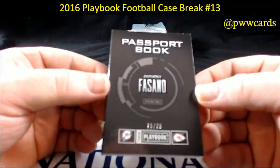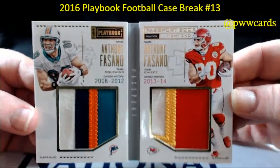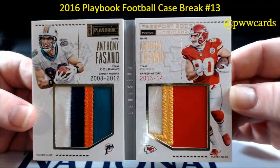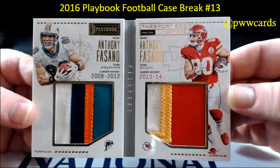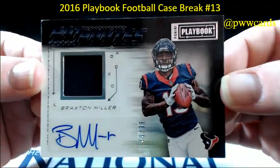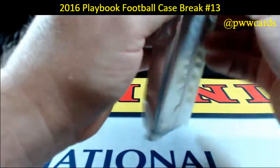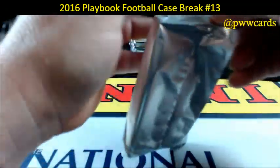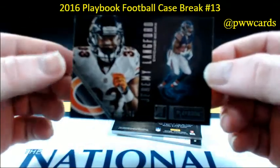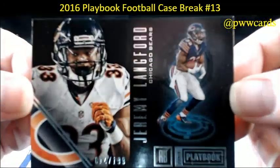What do we have here? Anthony Fasano, 25-25. Passbook. Ooh, look at that. Beautiful patchwork on that thing. Nice hit for the Chiefs. 1, 2, 3, 4-color patch on the left and 3-color patch on the right. Fasano, nice hit. And a Braxton Miller. Uh-oh, got something in here, a little thin pack, maybe a redemption. Jeremy Langford. There it is, Langford.